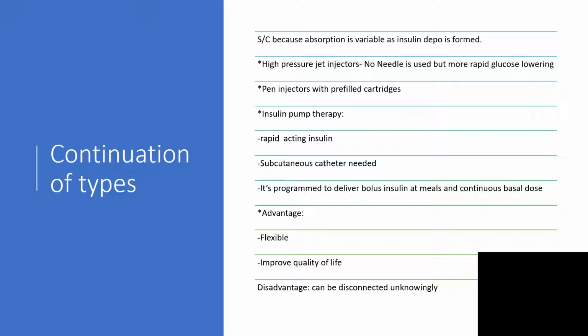There's high pressure jet injectors. No needle is used, but it is more rapid glucose lowering kind of a device. It's not good. It's not what we will be running after to get and give everybody. Now, pen injectors with prefilled cartridges. I will show a picture very soon of that. That is gaining favor right now. By the time I show the picture, it will be clear.